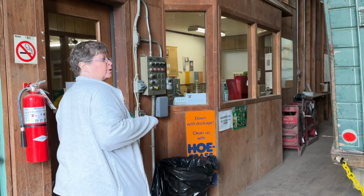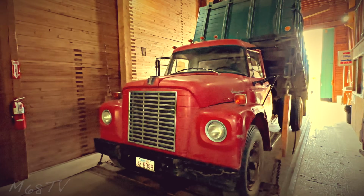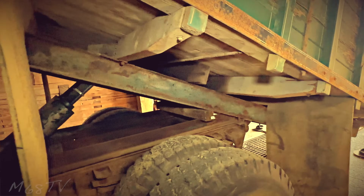Oh, this truck brought the last load of grain to this elevator before the elevator closed in 2000. It's a 1971 International Harvester, Lodestar, 1600 series. It has just under 83,000 original miles on it and is in original condition. And it was used local.